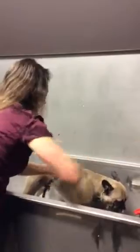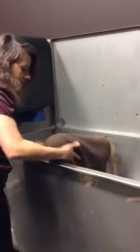So when I'm positive that all the soap is washed off, hey Kingston, good boy. You just kind of let him shake it off, some of it, you dry him off, and then you get some nice ones. Good boy, look at you. And then he pops right out because he really likes to get toweled off. This is another good massage technique, is to towel them dry. They really like that feeling.